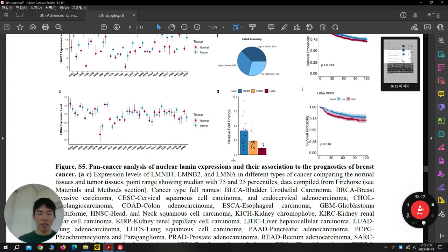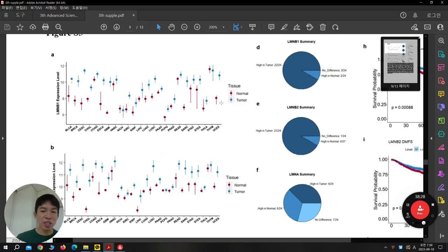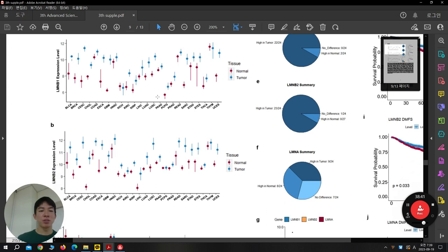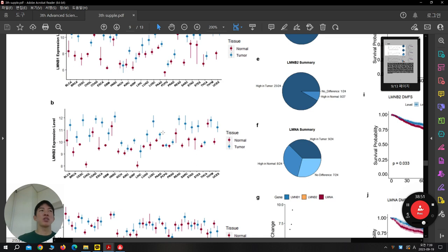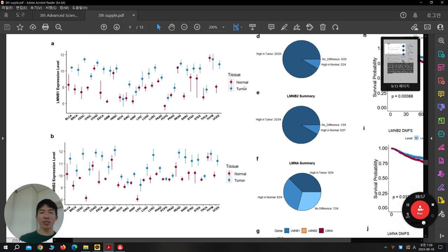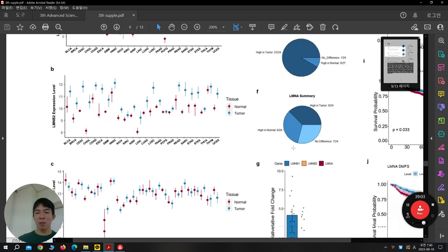So they check prognosis in breast cancer cells. When they compare normal and tumor across many cell lines, most tumor cells have higher lamin B1 expression. Lamin B1, lamin B2 are higher, but lamin A is similar. So they prove lamin B1 is more important for prognostic value between normal and tumor cells. It is high in tumor for lamin B1 and B2, while lamin A/C is almost similar, with no difference between normal and tumor.